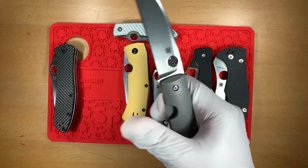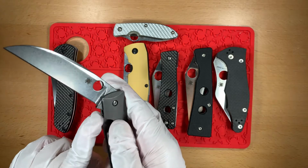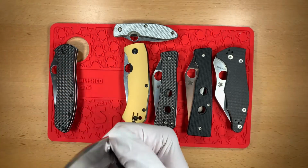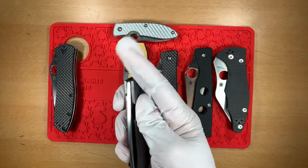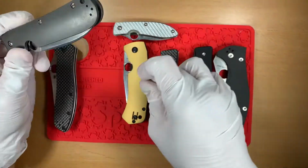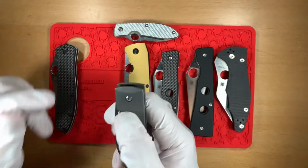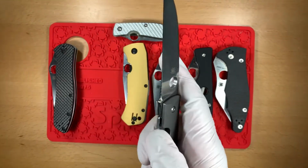It was a nice job that he put the little insert in there to prevent the lock stick from happening. So I thought that was a really nice touch there. But as far as smoothness goes, this knife is just as smooth as this one. What does that tell us? It tells us that it's really more about Marcin Swish than the knife itself.